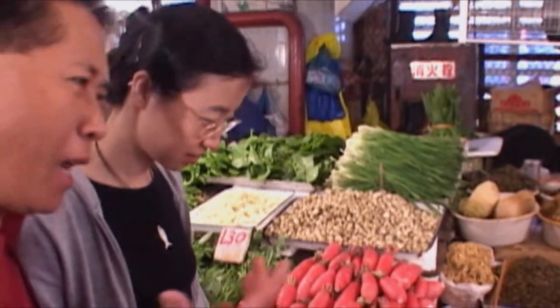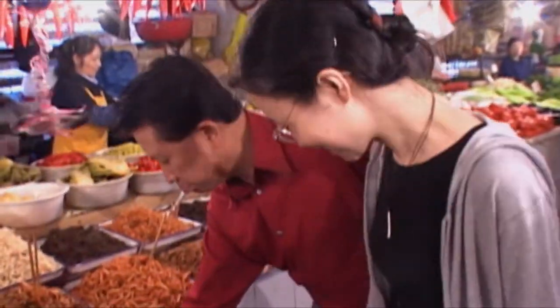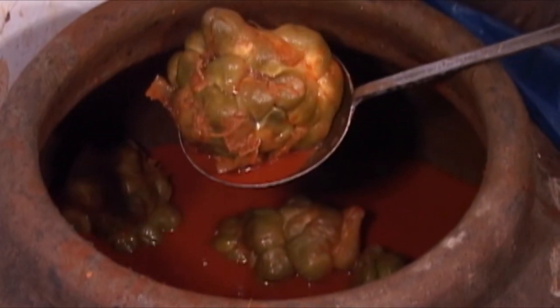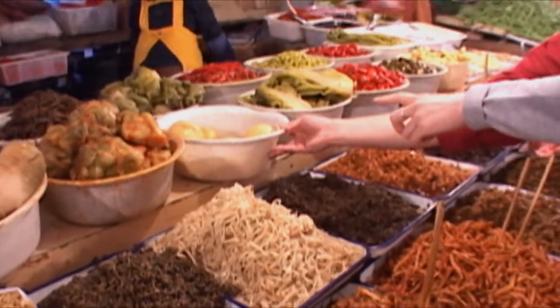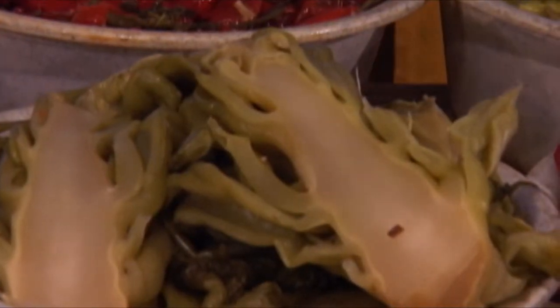Hey, Helen, I smell a lot of good, interesting pickle, brine stuff here. What is this? That's typical Sichuan pickle. Oh, 萝卜. This is green radish. And this is? 白萝卜. This is white radish. And this part is? 酸菜. It makes very typical Sichuan food too.